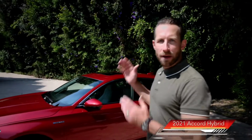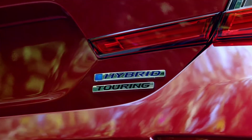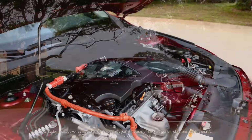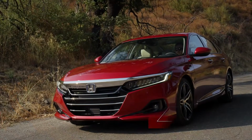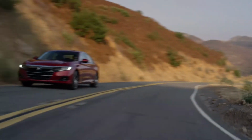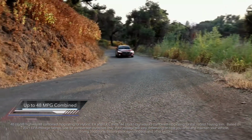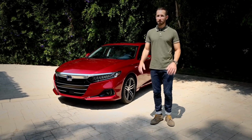All right, now let's talk about this, the 2021 Accord Hybrid. This one here is in Touring trim. It comes with all the luxury and technology features Accord has to offer, starting with a hybrid powertrain with 212 total system horsepower. In fact, Accord Hybrid is about a second quicker to 60 miles per hour than the 1.5 Turbo. The Hybrid delivers that extra power and torque, and yet still receives outstanding fuel economy ratings, substantially higher than that from the 1.5 Turbo. In fact, the Accord Hybrid offers multiple advantages, really with zero compromises.